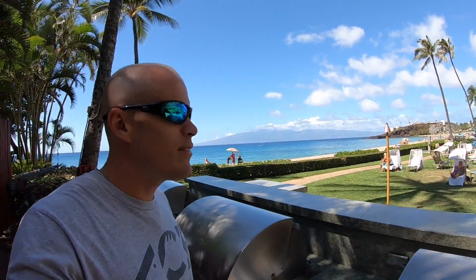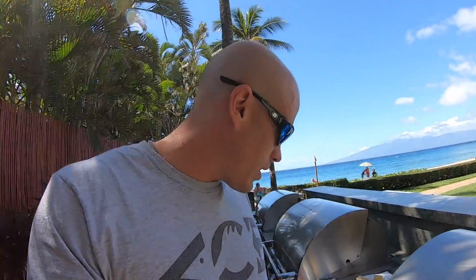So I think that's probably one of the reasons. But it's calmed down a little bit actually out there. But look at this spot. I mean, look at the view. Very, very blessed to be here.